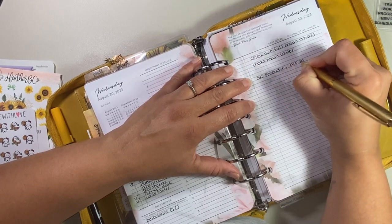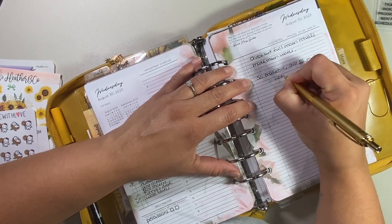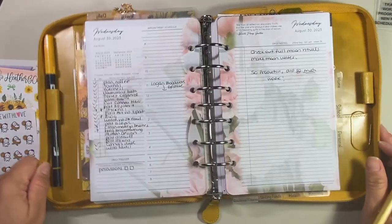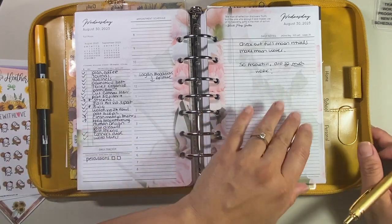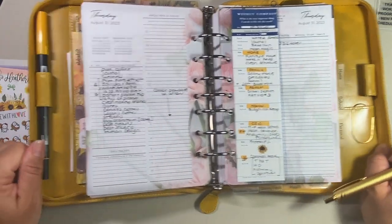Did so much work there. Yeah, unbelievable. It was the last hot day. Today is still going to be warm, but there's going to be a lot of smoke in the air, so it's going to be an interesting day today.